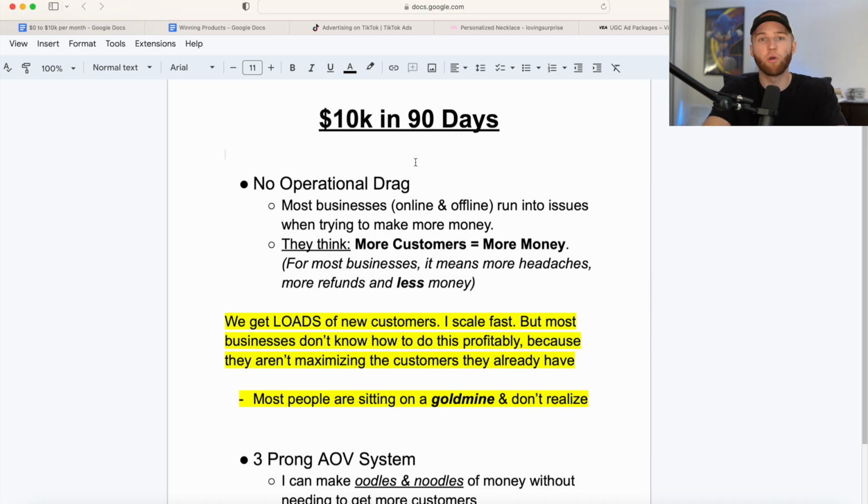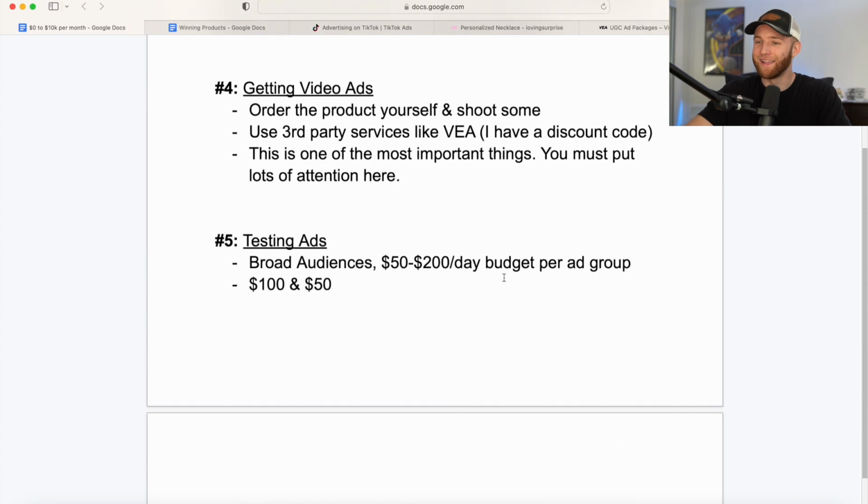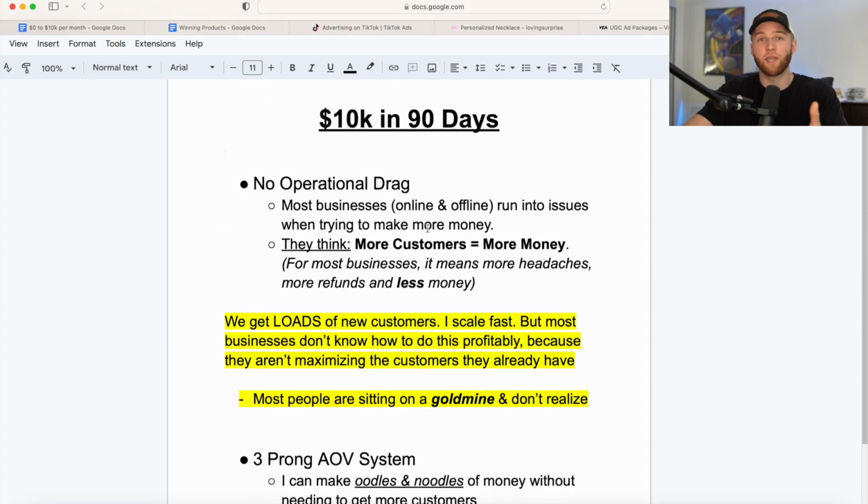We have a guarantee inside the program. If you don't make over $10,000 in sales in the first 90 days, we work with you for free until you do. Now that's contingent upon you actually doing what we show you. Not that hard, but that goes back to this whole first diagram up here. Don't be a dumbass.